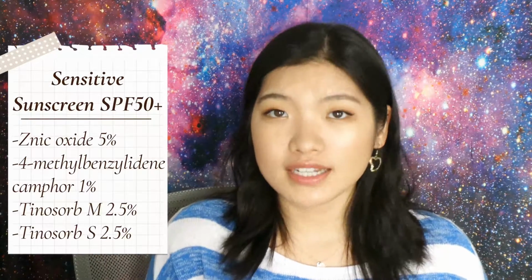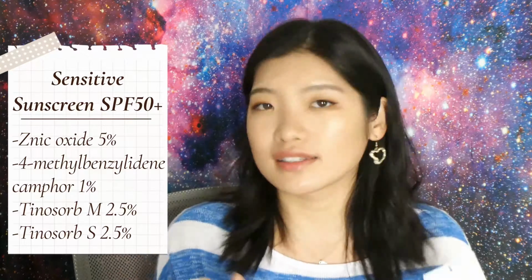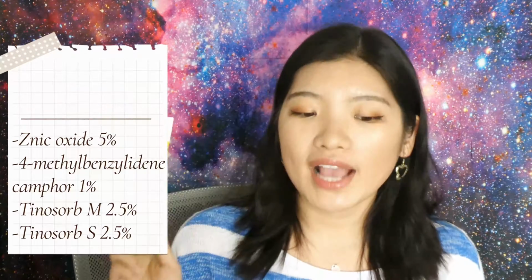I wouldn't say this one is a really good concentration because, as I mentioned earlier, 10% is the minimum, but I guess 5% does a little bit of something. And we have Tinosorb S as well as Tinosorb M. So very stable, covers all UVA, UVB rays, something that you know wouldn't cause a problem when you applied it. It won't feel the burn and will protect your aging concerns.